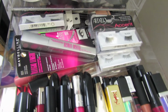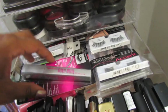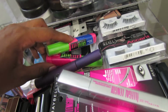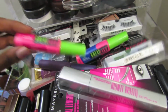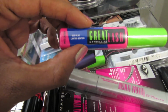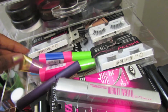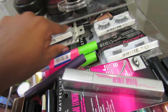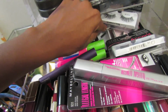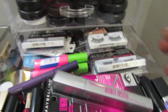And as we pull this out, we have some products that I haven't tried out yet, that I haven't opened. So there's some eyelashes here. This is my Illegal Lengths mascara, which I haven't tried. My Maybelline Great Lash in the colors Wink of Pink and Icy Blue, which are limited edition in drugstores now, I think, so try to run and get it. Black Radiance lip gloss and lashes. All these lashes and my eyebrow thing and my backup eyeliner from Maybelline Master Precise. It's pretty much what's back here.